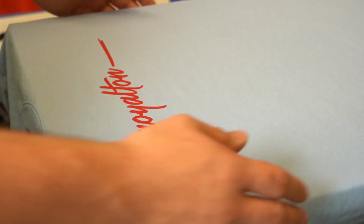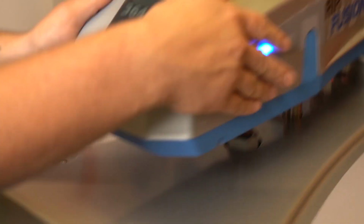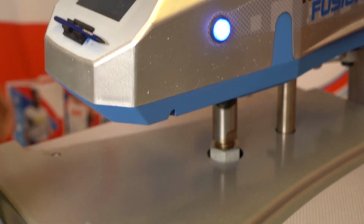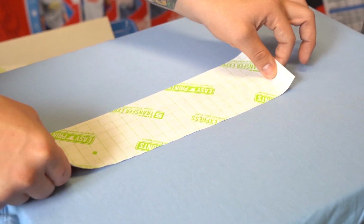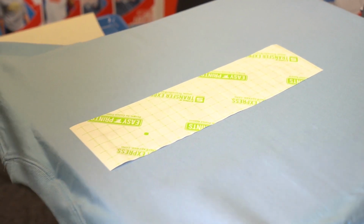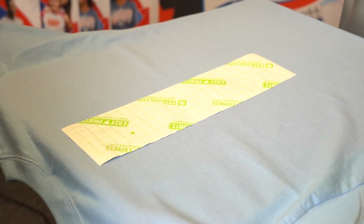The nice thing about the garment on the platen is you don't even have to take it off to print the back. Pull it back a little bit, spin it, and put it back on. Preheat the back just like we preheated the front. And we're gonna set our transfer up just down the center of the back. Make sure that it's nice and centered, which it looks like it is.